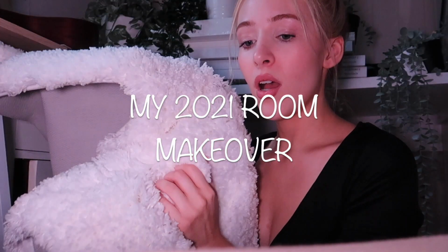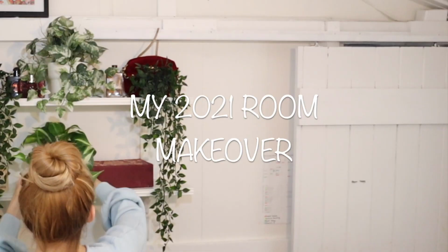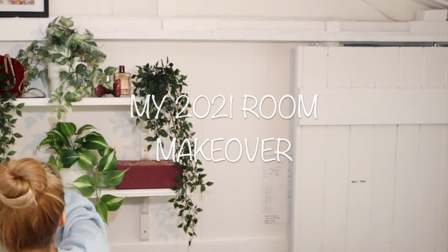I'm gonna put this rug. This room is 270 centimeters by 230 centimeters. It's really small.